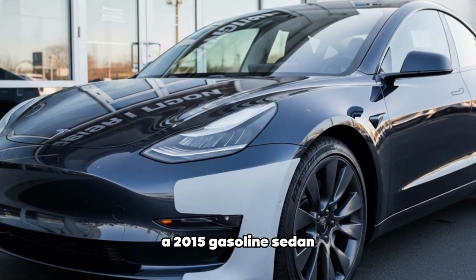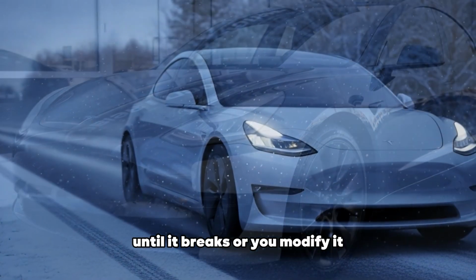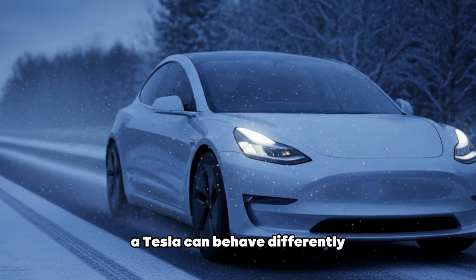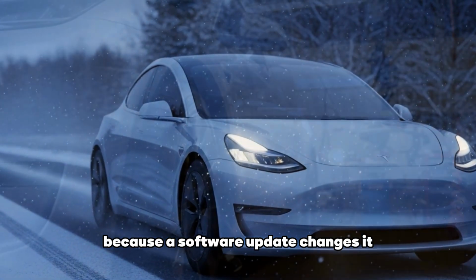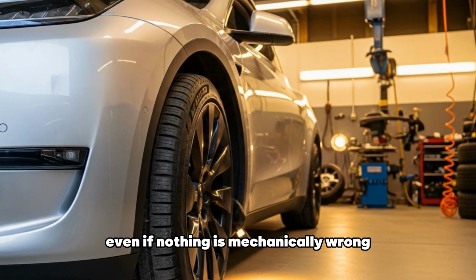A 2015 gasoline sedan behaves like a 2015 gasoline sedan until it breaks or you modify it. A Tesla can behave differently because a software update changes it, even if nothing is mechanically wrong.